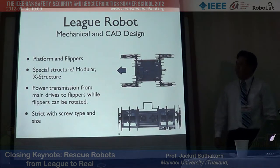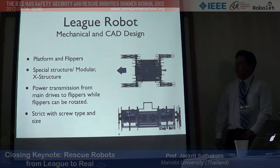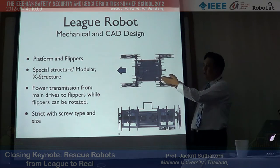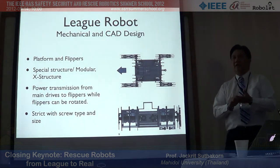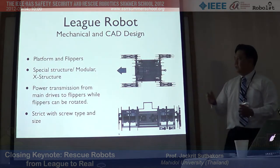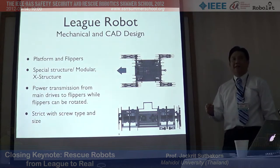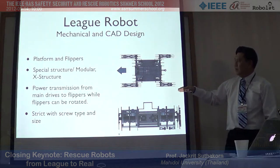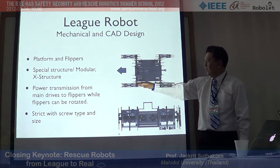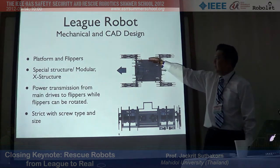So the structure of our robots. This is after several iterations that we have been working on this robot. We really did a lot of CAE analysis for the strength of these robots. We tried to reduce unnecessary parts of the robots and also the structures. So what we came out with to keep its strength is that we separate it into modular parts like this.